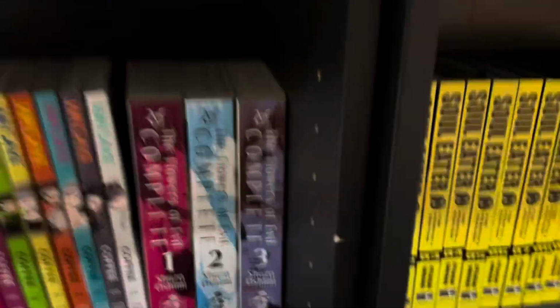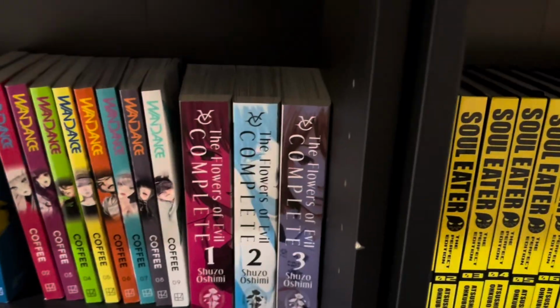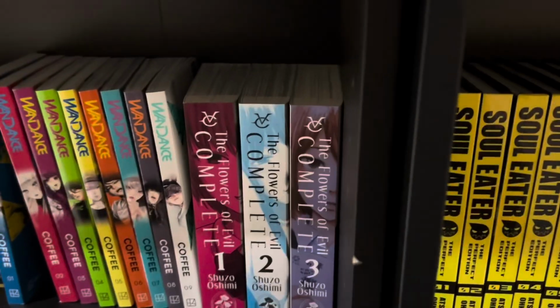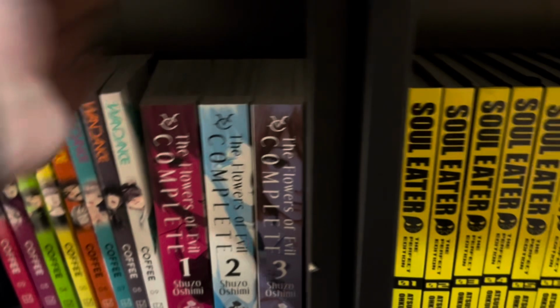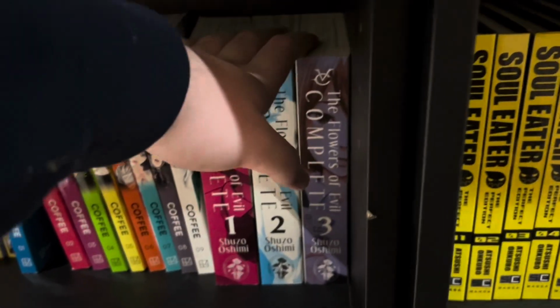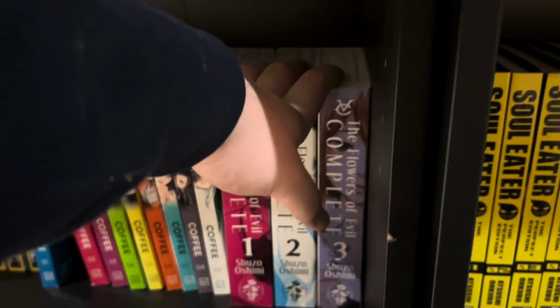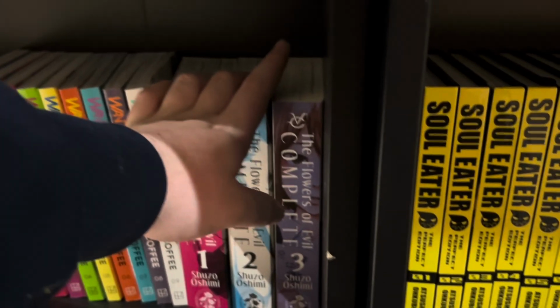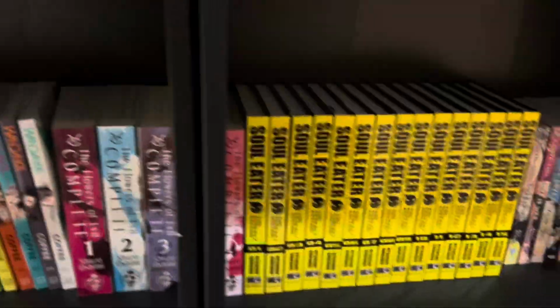I got The Flowers of Evil, volumes 1 through 4. Shuzo Oshimi, you've done it again. All of his works are incredible. It's probably my least favorite, definitely, but just because the topic matter is so gross and disgusting. But around the end, it makes it full circle and is incredible. He does endings so well. I can't wait to read the ending of Blood on the Tracks. I read like volume 13.